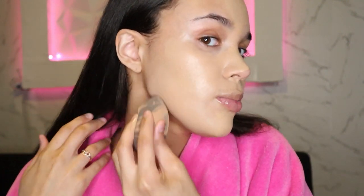Now I just have a little bit of foundation on the back of my hand, and now I'm gonna take the sponge and just get it off my hand and then blend it in. Now this foundation is medium coverage. Let me see. But the glow that this gives is so absolutely stunning. I love this foundation. It looks so good. It's so thin and lightweight, but so glowy and so dewy.